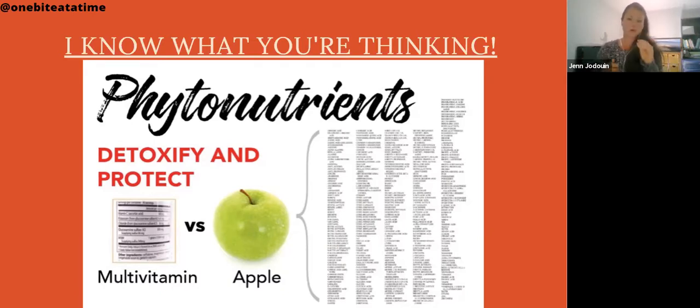So if you look here at this photo, this is going to simplify it for you, okay? You can see on the left-hand side here, the multivitamin has a label, and it tells you the isolated nutrients inside that multivitamin, okay? Then you look over here at the apple, and this list is massive. This is all of the vitamins and minerals and phytonutrients found in one apple. You couldn't possibly fit all that on a label, okay?